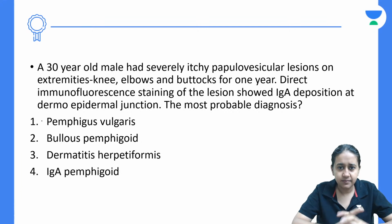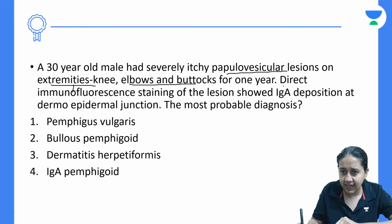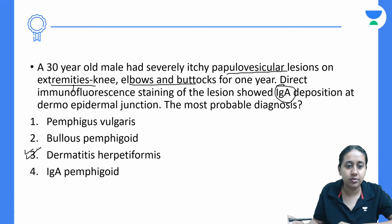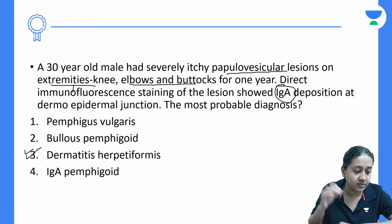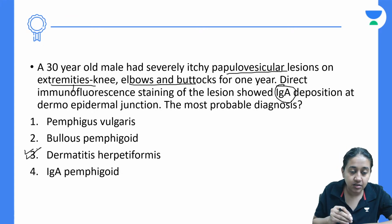Very nice, everyone. Presence of papulovesicular lesions on extremities, elbow, knee, and IgA deposits all points towards the diagnosis of DH, dermatitis herpetiformis, where you see grouped lesions, very classical dermal papillary tip microabscess, and you will see granular deposits of IgA.